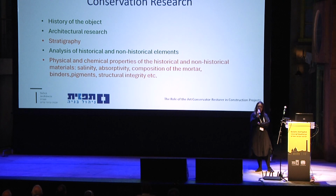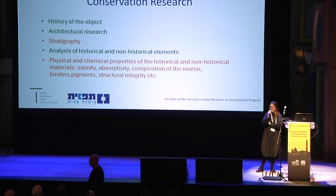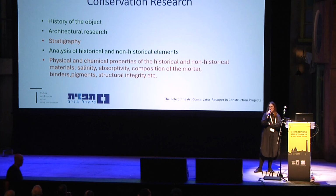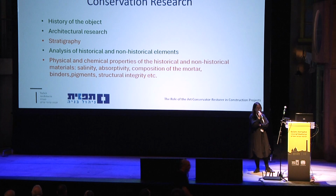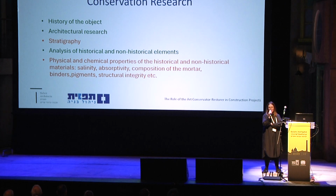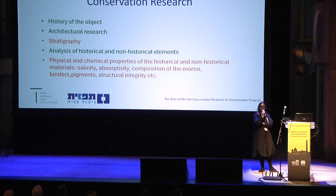And here the differences and similarities between Poland and Israel start. So in the projects that I dealt with in Israel, I could see wonderful job done by conservation architects on the historical and architectural research of the buildings. It's called Tikteut, if I understand well. And the files that I saw are really, really amazing. They're very well done, very professional. They deal with the history of the object, with the changes, formal changes, historical changes of the object.